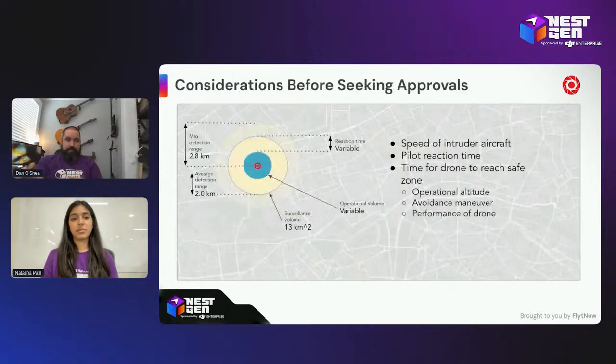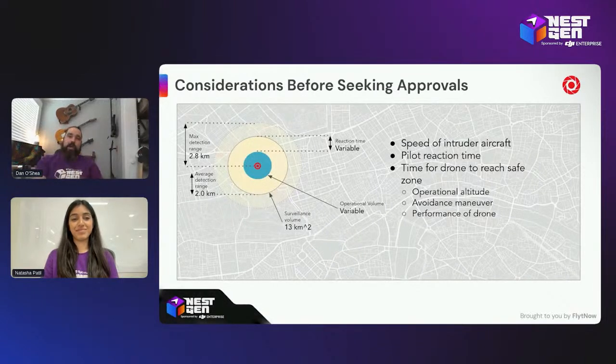Okay, so we just did a big technological review, right? Now let's talk about considerations when you start going into BVLOS approvals. The big thing that we at IRIS are hearing right now is that... well, let me take a step back and talk about where the overall regulations are going, at least in terms of the FAA.